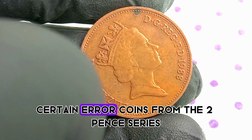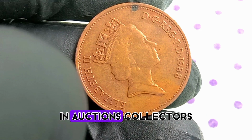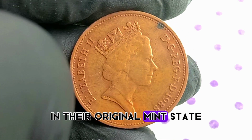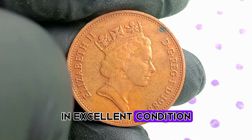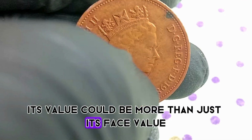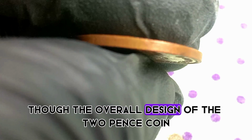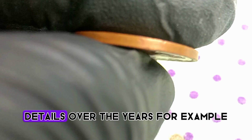Additionally, certain error coins from the 2 pence series have been known to fetch higher prices in auctions. Collectors often seek out coins that have been preserved in their original mint state. If you have a 1988 2 pence coin in excellent condition, its value could be more than just its face value, but we'll touch more on that shortly. Though the overall design of the 2 pence coin has remained relatively consistent, there have been some notable changes in its composition and details over the years.